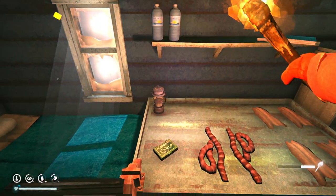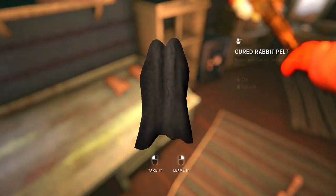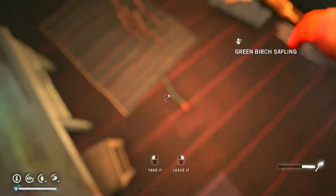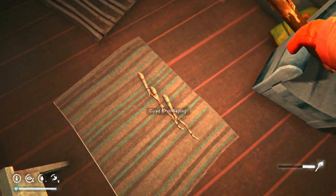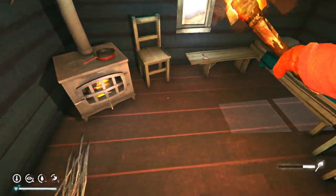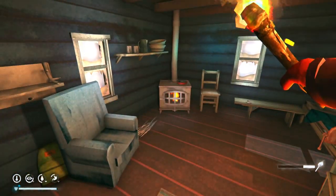We're gonna be a little bit smelly. I want to take this with me. I will leave those waters. These are cured, and these four rabbit pelts are cured, which is great. I'm going to take these with me. Those are not cured, but all of these birch saplings cured overnight and a little bit this morning, so that's great. I did pull the guts out of those two rabbits, and that's, I think, everything here.